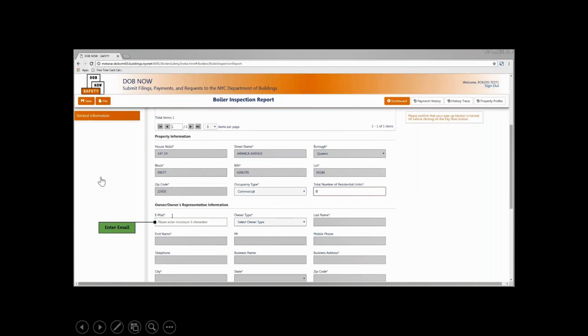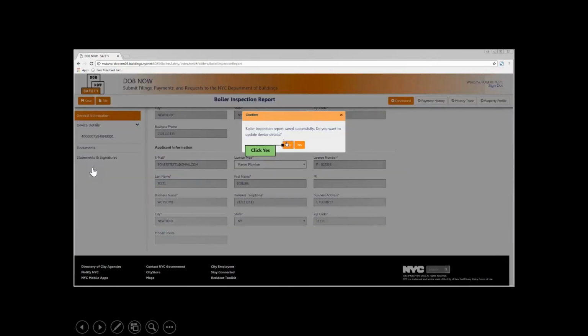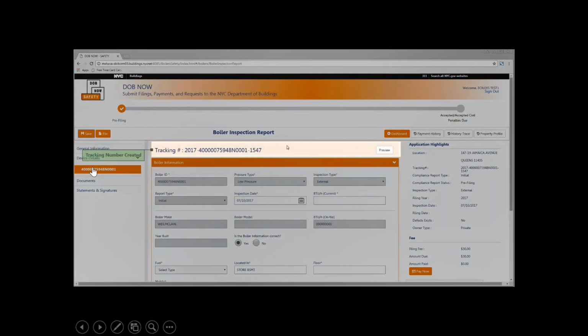Next, we'll be taken to the owner information where we'll enter their registered e-filing email address. We'll tab out of that field and select the owner type. Notice how their contact details populate. Then we'll scroll down and select our license type in the applicant information section. At this point, it's important to save the filing. We'll click Save and then click the confirmation. And once you do that, you'll notice that the device details will load and a tracking number will be assigned.